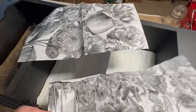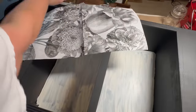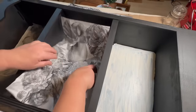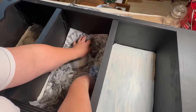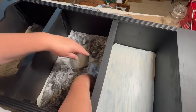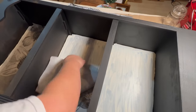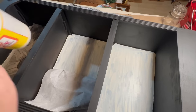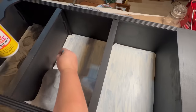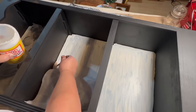bookcase lighter colored so that my paper wouldn't disappear if I used the black, because I wanted to be able to see the flowers. So these were already cut. This is actually an extra large piece of decoupage paper, and I had cut it for another project and it didn't end up working out the way I wanted. So these are not quite wide enough on some of the sections, and in other ones it's just right.